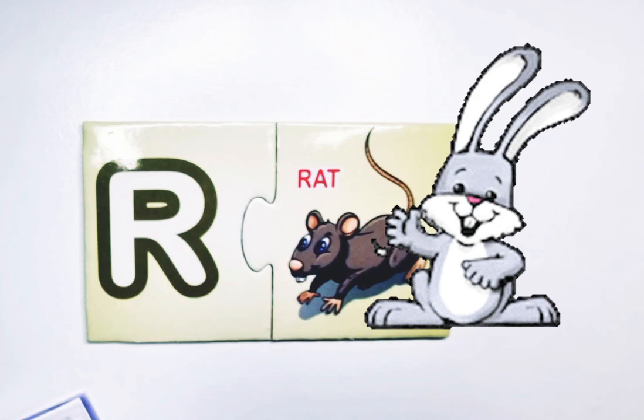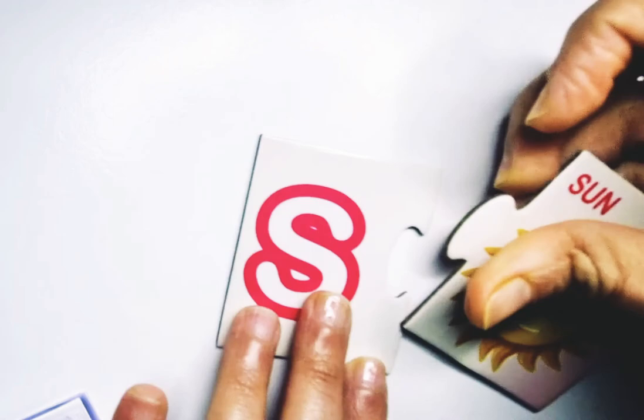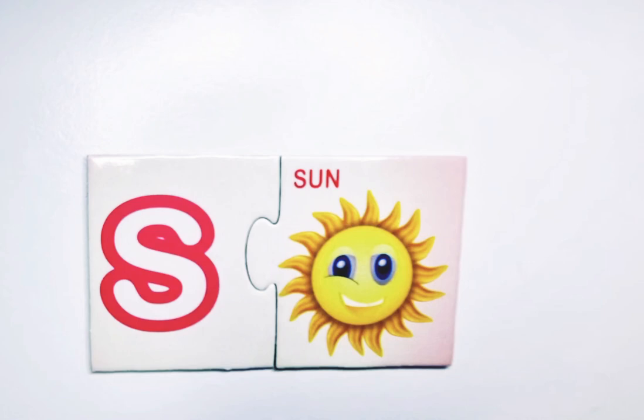What comes after R? Do you know? It's the letter S. S for sun. Oh, Mr. Sun. Sun, Mr. Golden Sun, please shine down on me. Yes, sun. What else starts with the letter S? S for socks that you wear. S for shoes. Yes. And S for snake. Snake says hiss, hiss, hiss, hiss. Right.